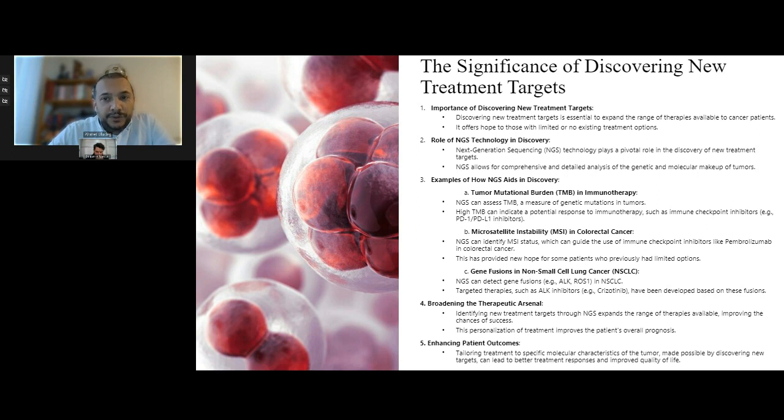And gene fusions like ALK and ROS1 in non-small cell lung cancer, targeted therapies like ALK inhibitors can be used for the therapy. And identifying new treatment targets through NGS expands the range of therapies available and improves the chance of success. Treatments specific to the molecular characteristics of the tumor, made possible by discovering new targets, can lead to better treatment responses and improved quality of life.